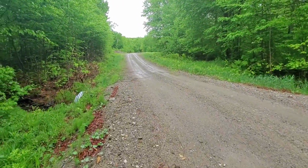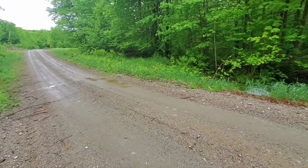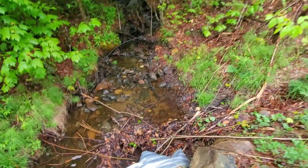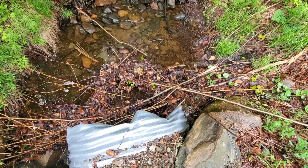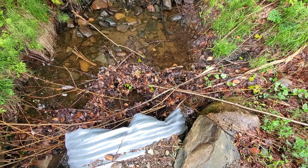Brand new culvert here. You can tell by the fill they put over it. Very recent. Look how shiny it is. See how it's all dented? Idiot with an excavator. Too lazy to get out and do it by hand.